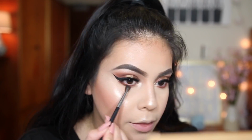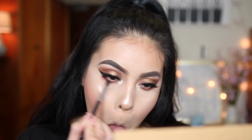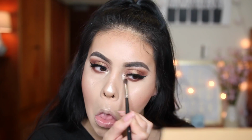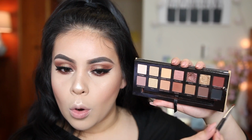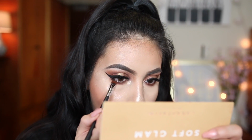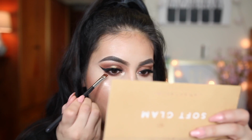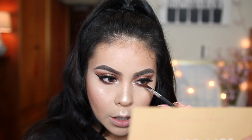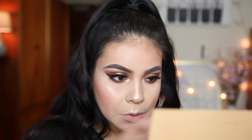All right, so once I have that there, I'm going to use a different brush. This is an M506 from Morphe. With those same colors, I'm going to smudge those out. I'm also going to take a little bit of the shade Noir, which is a really nice black, on the same definer brush. I'm going to press that on my lower lash line, focusing that shade more on the outer part of my lower lash line instead of the inner part because I don't want to close off my eyes too much, but I still want to add a little bit of darkness.